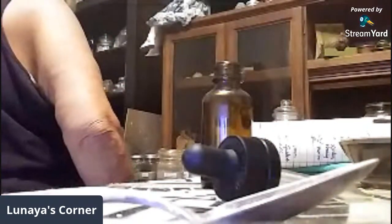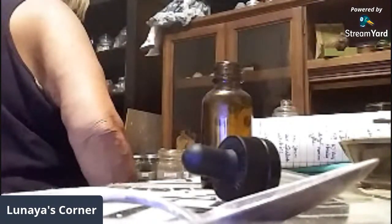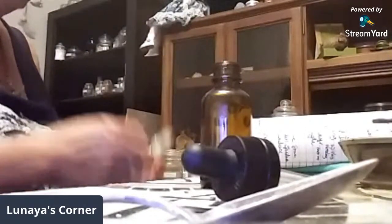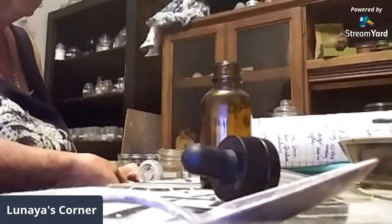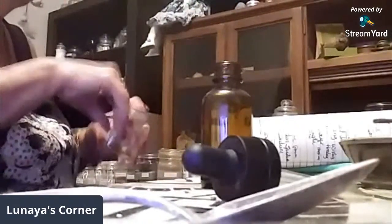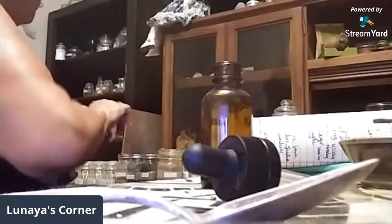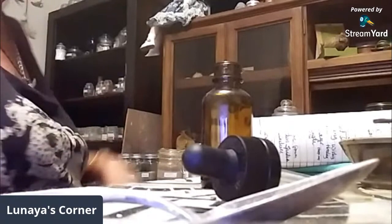Where's my myrrh? Myrrh. Took me forever. I'm going to put a little piece of myrrh in here as well, a little stone of myrrh. These are resins, but the power that they give is just as strong, whether you burn them or don't.